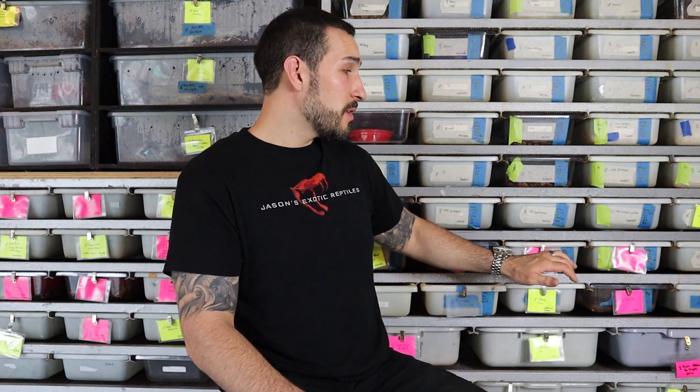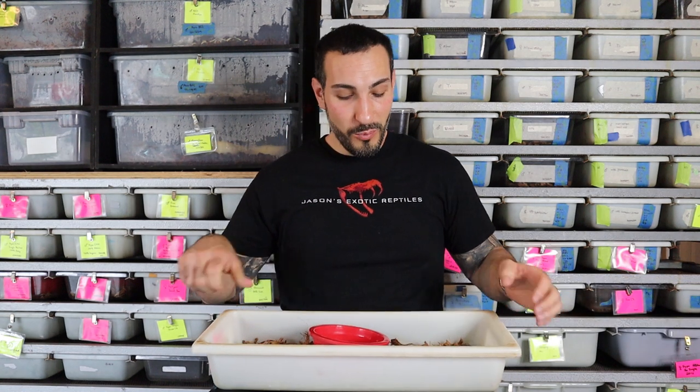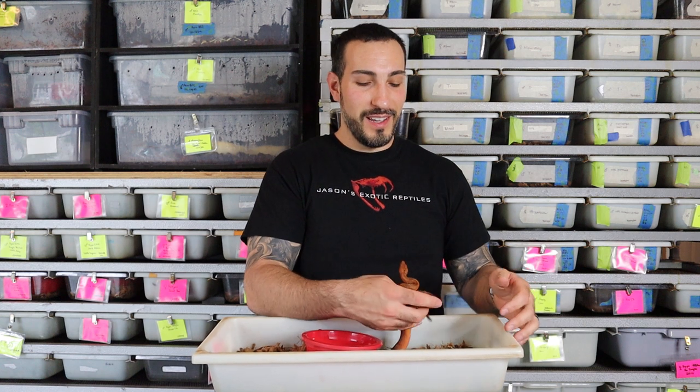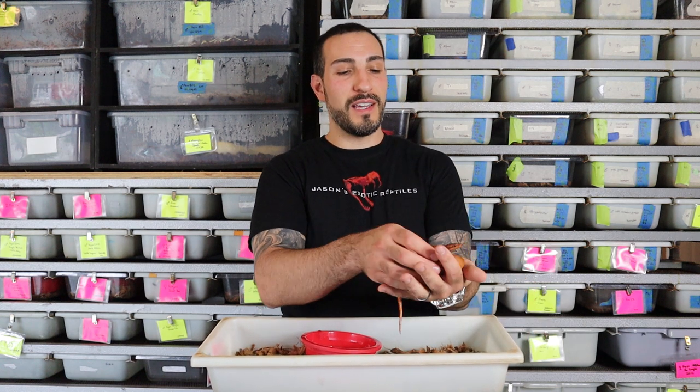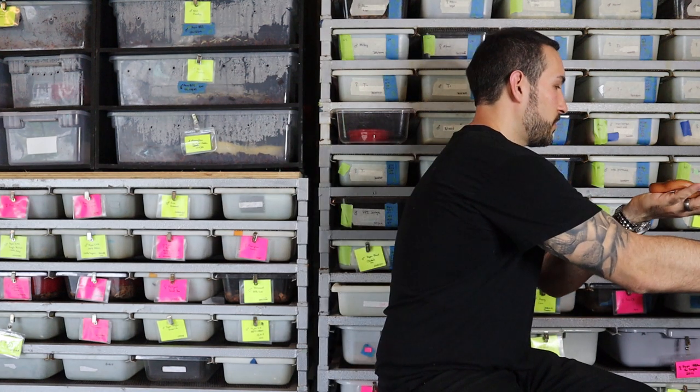So what I first want to start with is maybe my first litter of the year, and I want to show you some of the holdbacks that came out of it, which I have in the rack behind me. I'd say one of my favorite ones from this year, and it's a happy little snake, is this snake here. It was kind of unexpected.